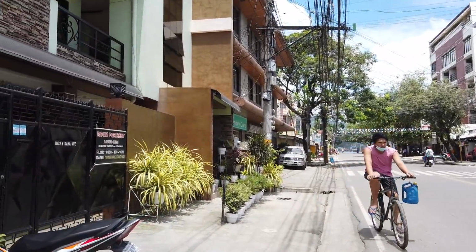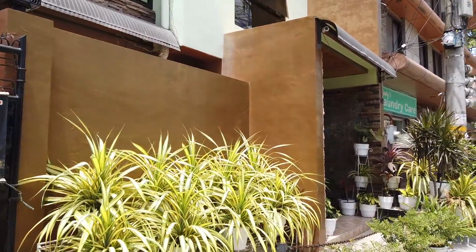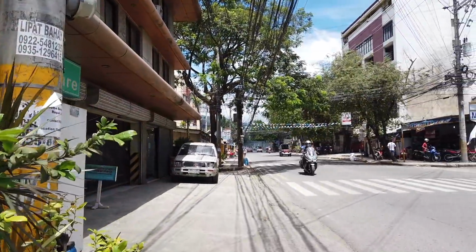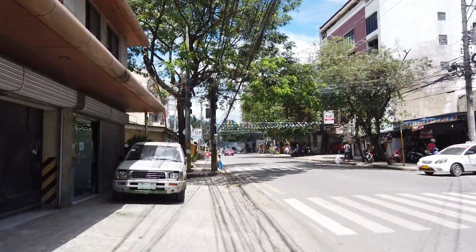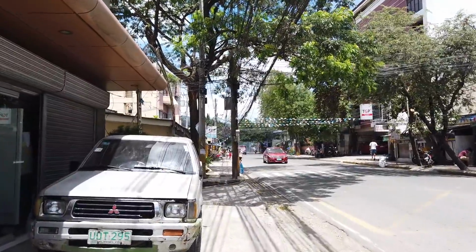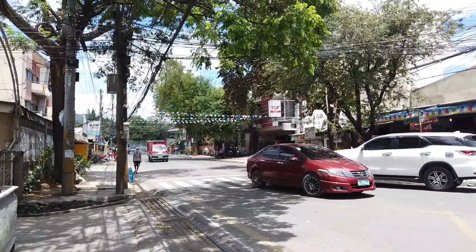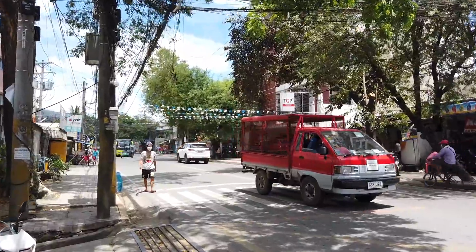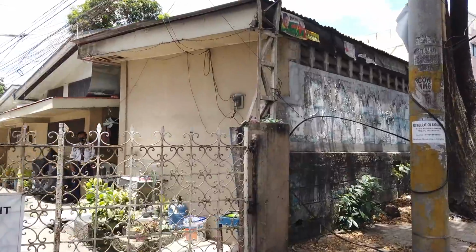There's a room for rent there, only ladies. Because there are no university schools ongoing, the rentals for dormitories and lodging houses are suffering much more than the hotels because there are no tourists. There's a pension house up ahead, South Pole Pension House. Again, another room for rent. There's a lot here.